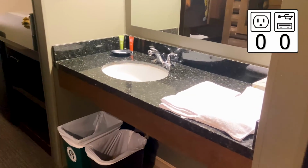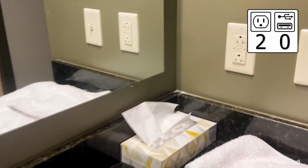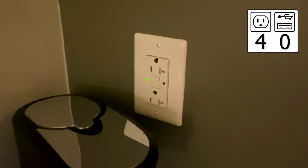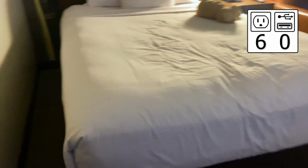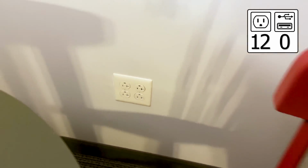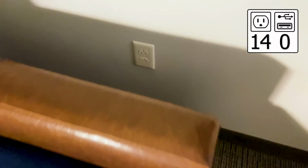And just to finish out with the outlet count, I've got 2 right over here. Coming out into the kitchenette area, 2 over here. Inside the kids' cabin, there are a pair of hidden ones. A quick U-turn, 2 here by the bed on this side. Over here by the table, we've got 4, not just 2, 4. Loving that. Other side of the room, 2 more.